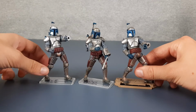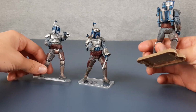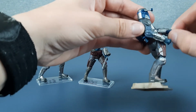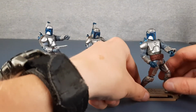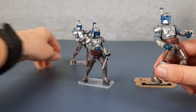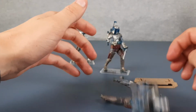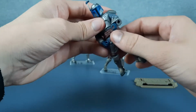They all have the same battle damage in the same places. They all have a big dent on the helmet, and all the viewfinders do go down as well, just like that. And then the wrists turn. There's limited articulation. With these figures, you definitely want to get a stand, because I wanted to pose it to look like he was firing at Mace Windu, so he bends back like that. Maybe not that dramatically, but they don't stand terribly well. There we go, got him to stand like that.